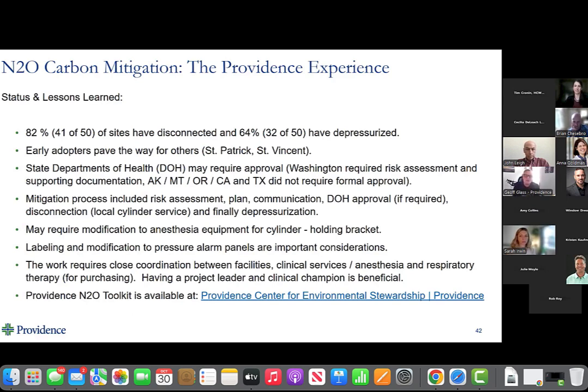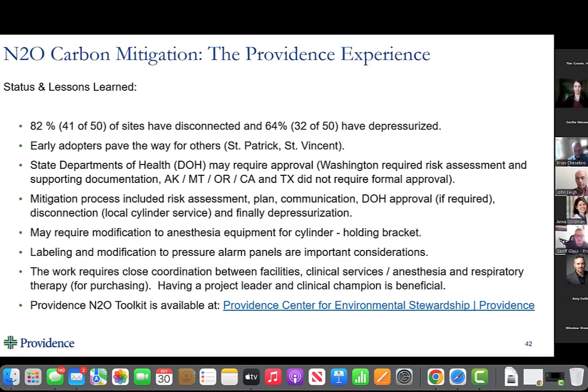So in terms of our approach, in the 7 states where we do business, we inquired in those that we felt would have more of a regulatory reach, and those were Washington, Oregon, and California. Alaska, Montana, and Texas really didn't have any real interest, if you will, or perceived oversight for approval or regulating that. So in California and Oregon, the conversations were we do not require any formal approval process or submission.